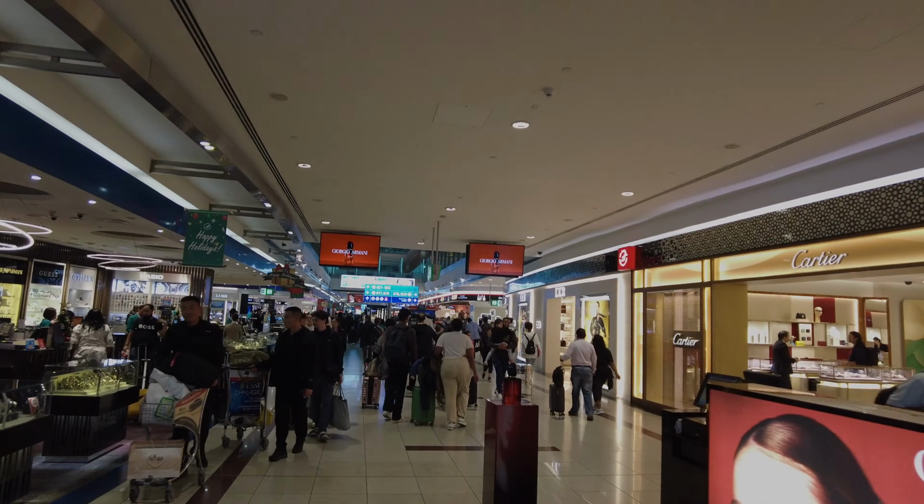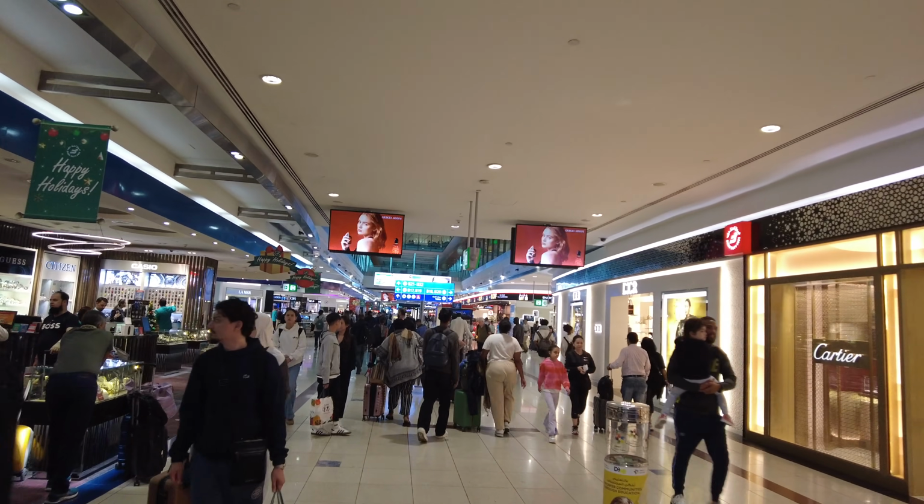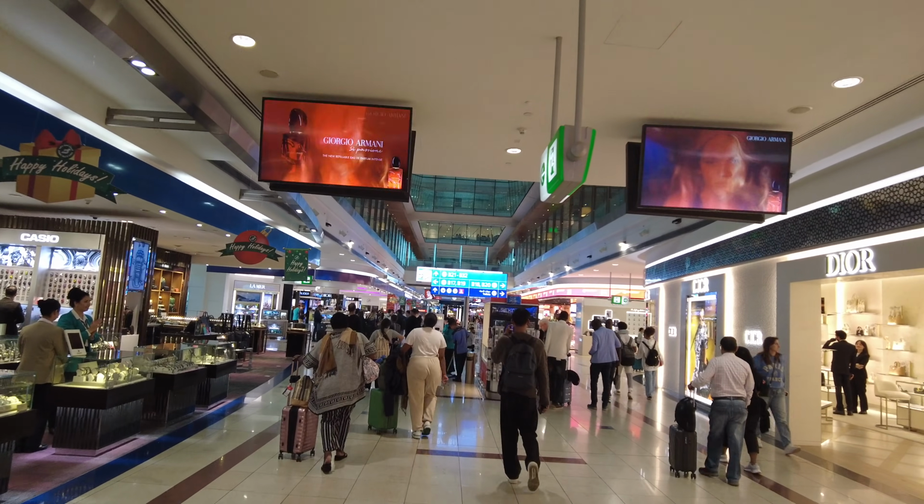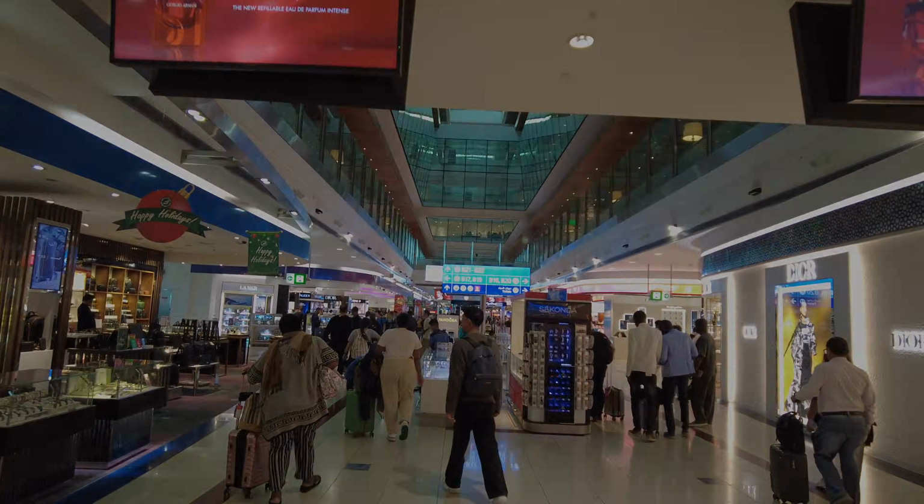Dubai airport is crazy. It looks more like a high-end shopping mall than an airport terminal. There are rows after rows of luxury branded stores as well as cafes and duty-free outlets. It is truly a shopper's paradise.